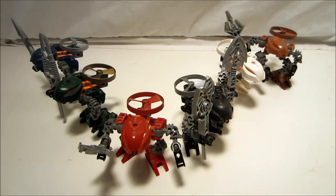All in all, there you have it, the Rahaga. And we have officially started the 2005 recap reviews. Join me next week when I go over the Toa Hordika. That's going to be interesting.